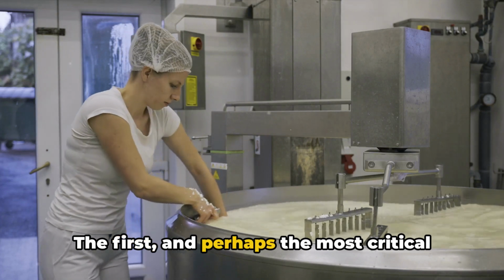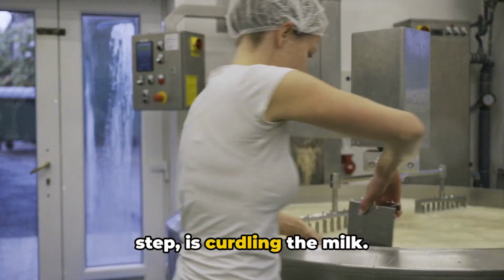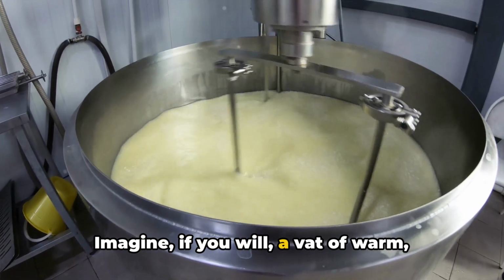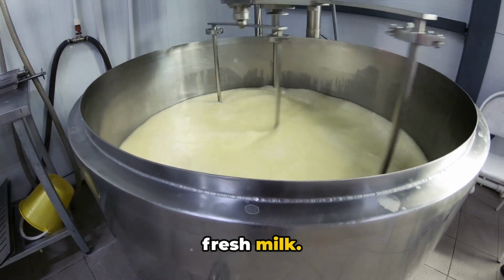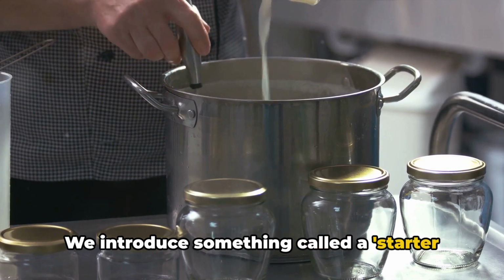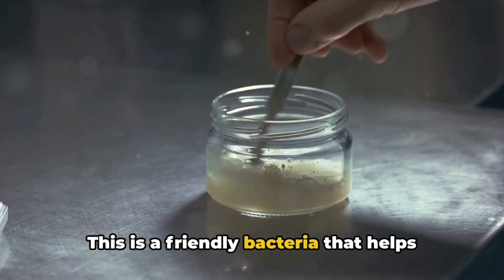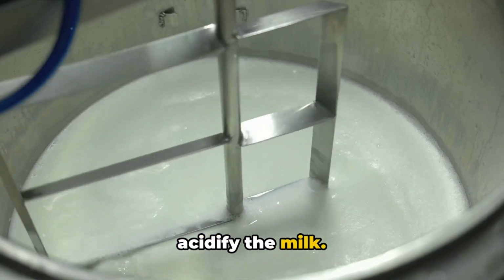The first and perhaps the most critical step is curdling the milk. This is where our journey begins. Imagine, if you will, a vat of warm, fresh milk. We introduce something called a starter culture to this milk. This is a friendly bacteria that helps acidify the milk.